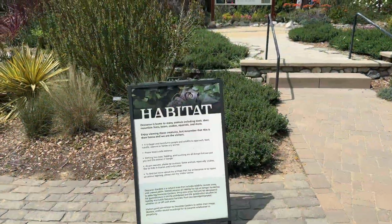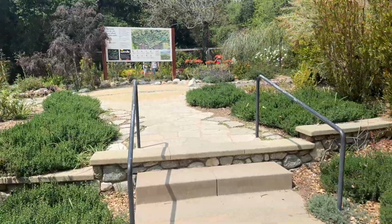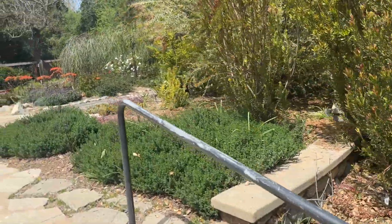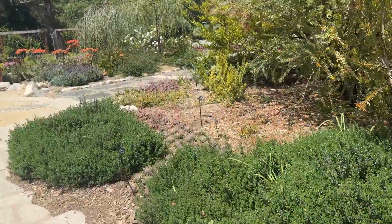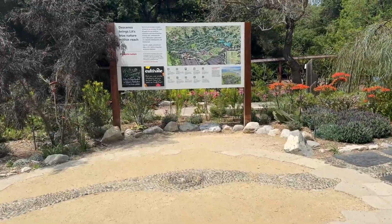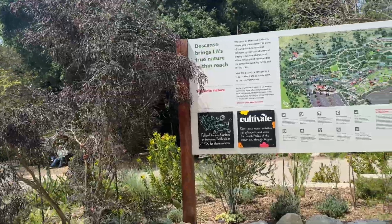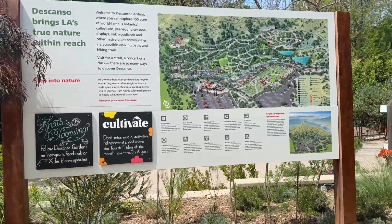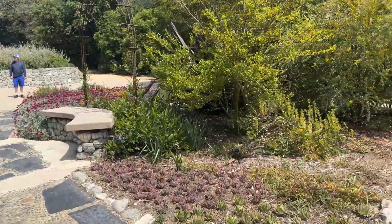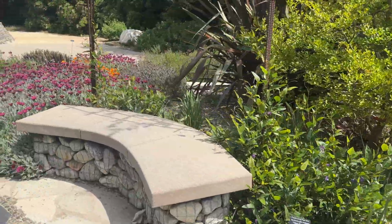But when you walk in, you're going to see the sign, and it actually tells you about habitat. Just as a reminder when you visit gardens, you really want to be respectful. This area of Descanso Gardens is habitat for wildlife, and we are only the visitors. This is really the animal's home. So it's illegal and harmful to people and wildlife to approach, feed, handle, capture, or harass any animal.